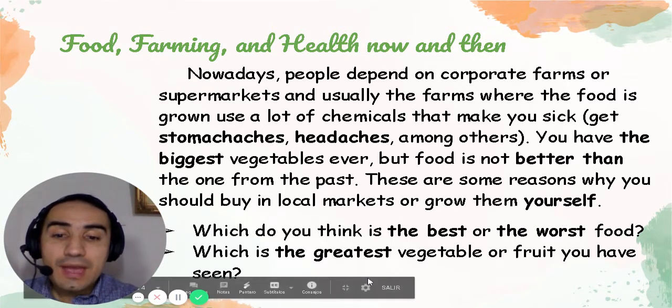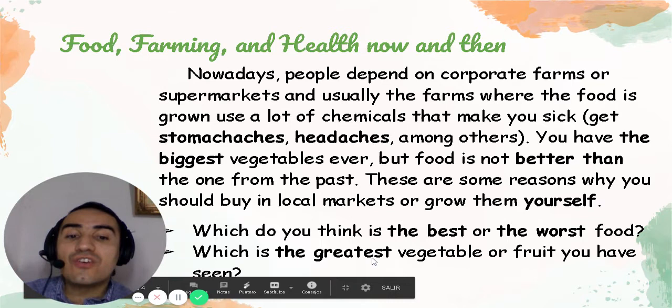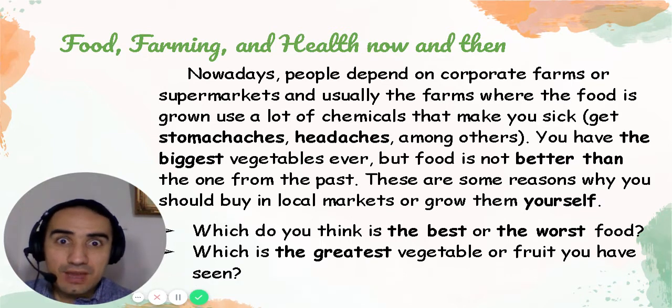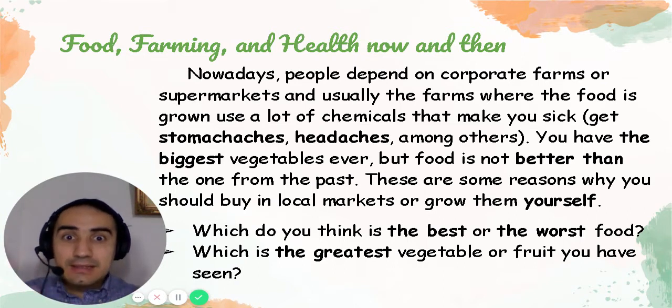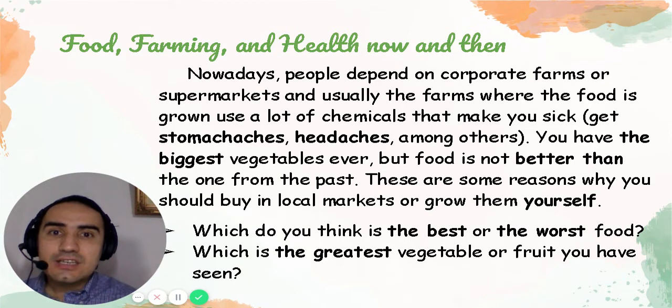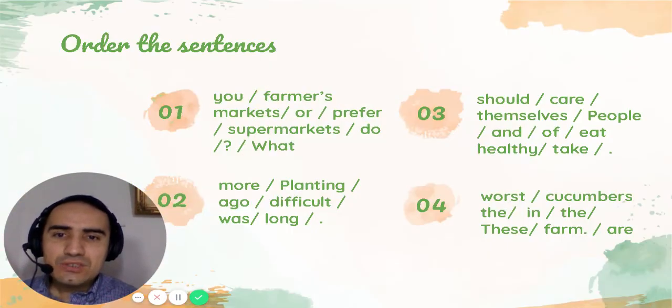And finally, we have great. From great, we only add est and the before it, right? Which is the greatest vegetable. We're making a question using superlatives. Okay, so there we're reviewing a little bit the main topics that we learned about in the past units, right? So let's check.